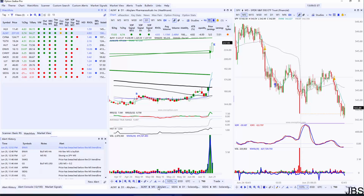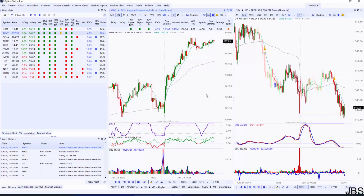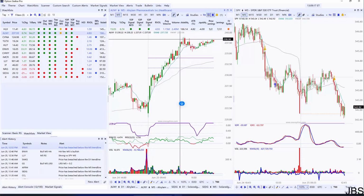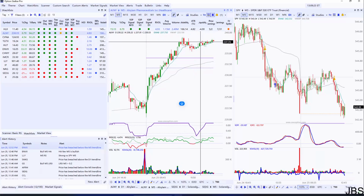ALNY is really nice. This is a biotech stock, and there was some really positive trial news. A lot of companies had raised their price targets out to 250. Is that a target or not a target? Who's to say? But what I know is that this stock is pretty dang strong. It pulled back over here and is really holding the gains well in this market decline. We got this LRSI entry as well. So I think this is a decent setup on the stock.